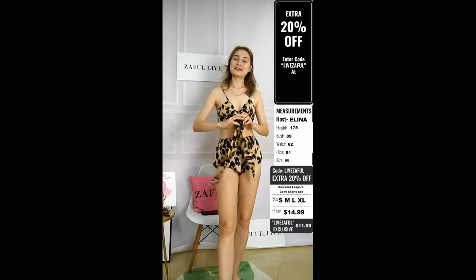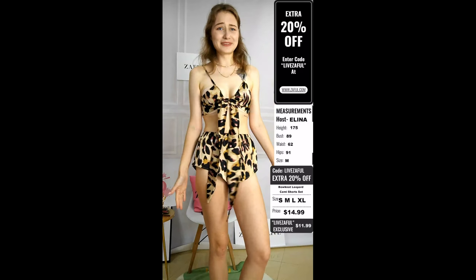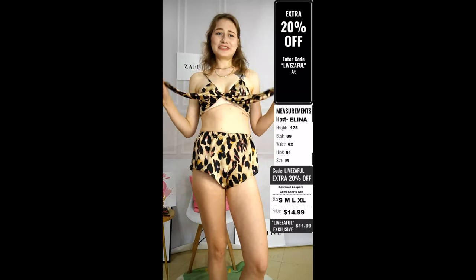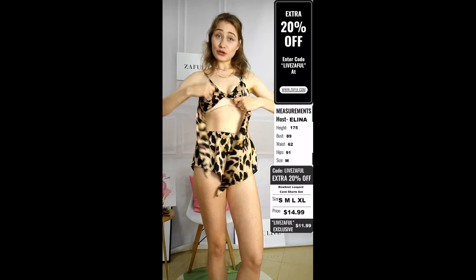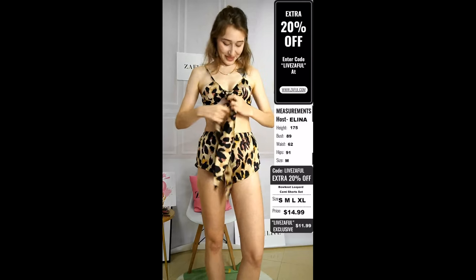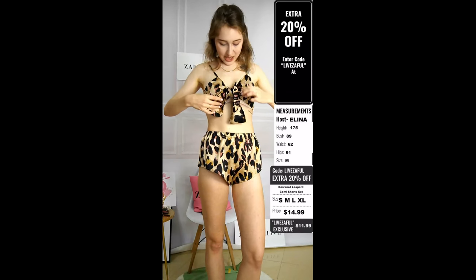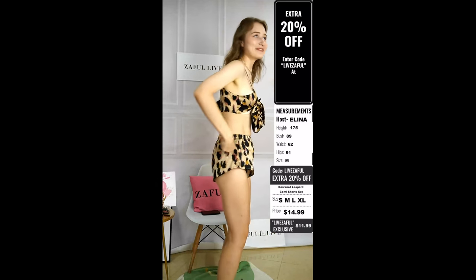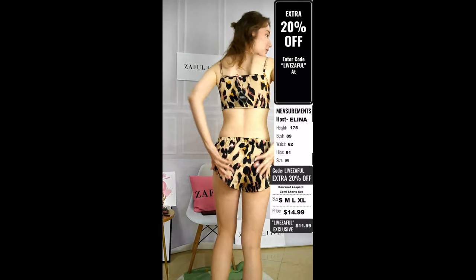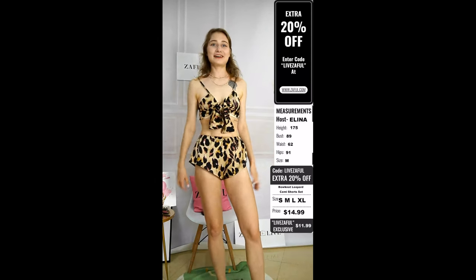Next item, leopard cami shirts set. Of course, you should wear it without a bra because of this top. Super sexy. They have such a long belt and lace that you can fix and cover your body just a little bit. I would like to put it like this and make a knot, to cover just a little bit. They have sleeveless. I will turn just a little bit back and put it lower, because I'm afraid that if I turn around Instagram and our platform will block us.